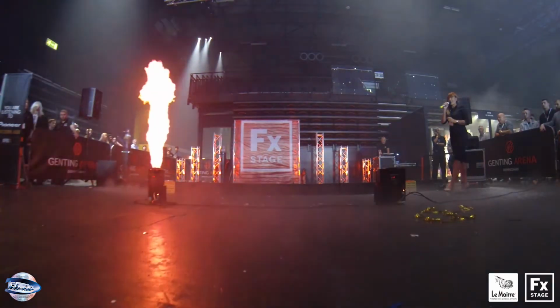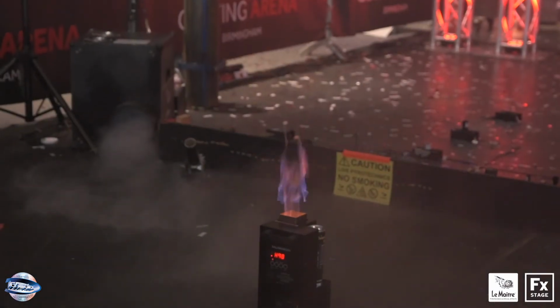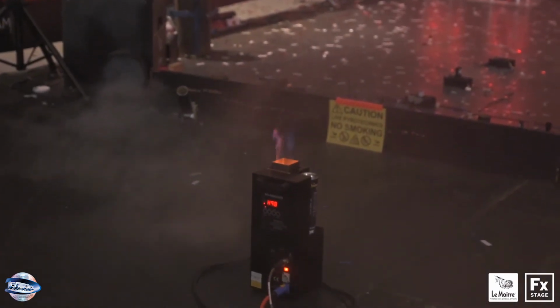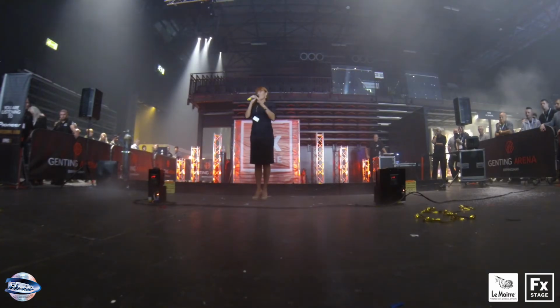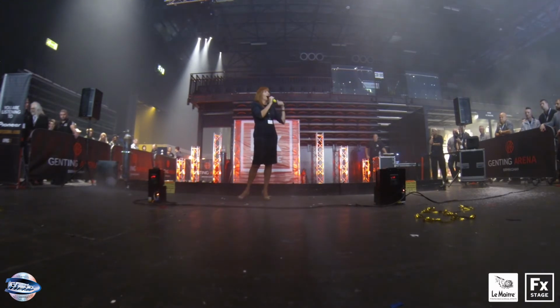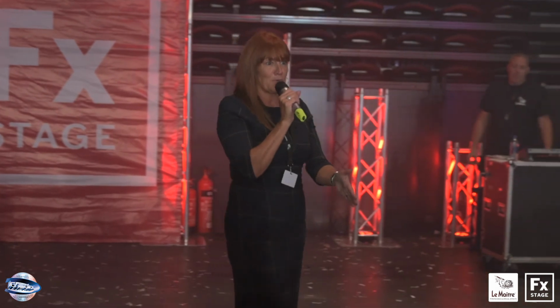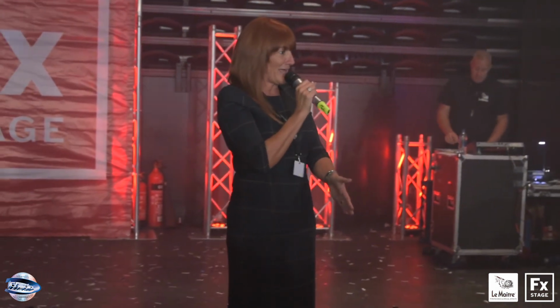Okay, so that's the salamander. As I say, you can group 4 of those together, link them all together with the flues in the same place and get a higher flame height. The beauty of that is you can also separate them down to 4 separate units if you require a lower flame height or more effects. Next effect that we have is called a Salamander Quad Pro. This is the big boy of all flame machines.